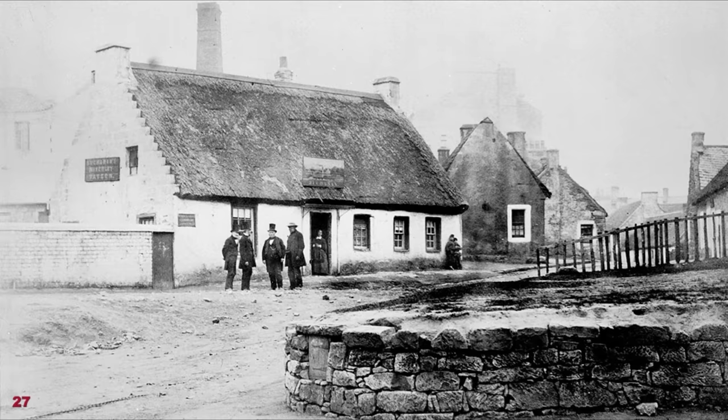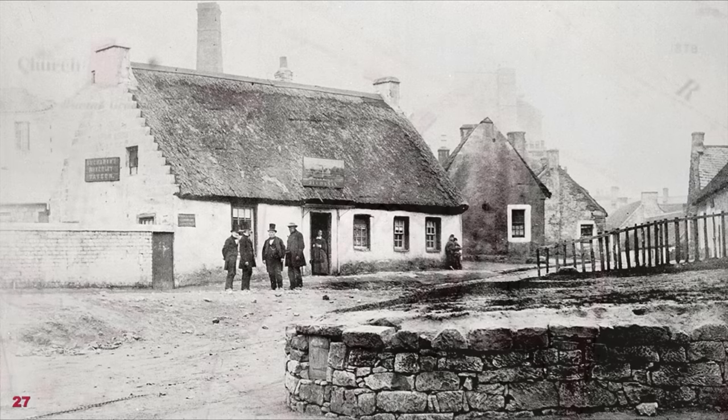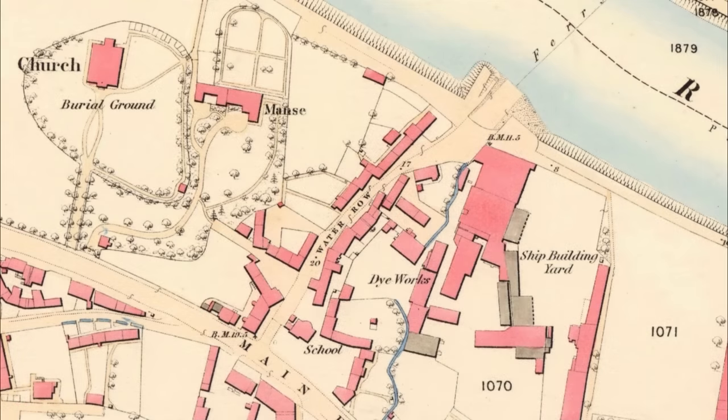We're looking up Water Row from close to the ferry terminal over the River Clyde, and you can see a chimney in the background. At that time, there was a dye works behind the cottages and a shipbuilding yard nearby. This map of the same period as the photo shows Water Row, and I'm inclined to guess that this is the Waverley Tavern.